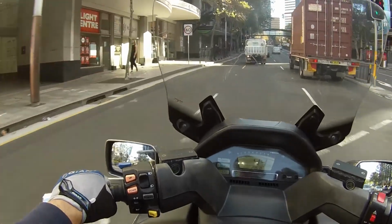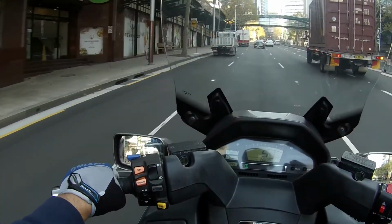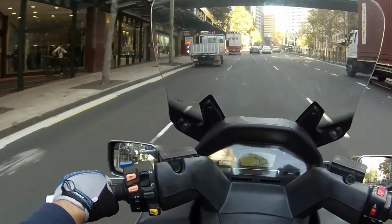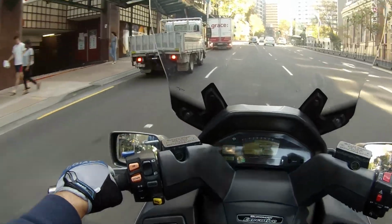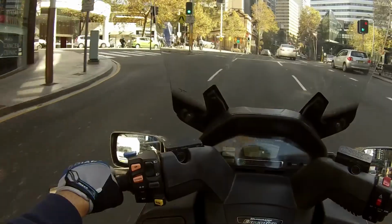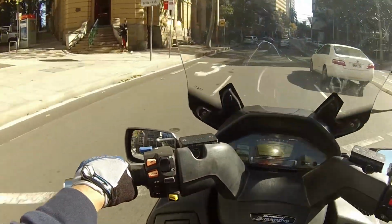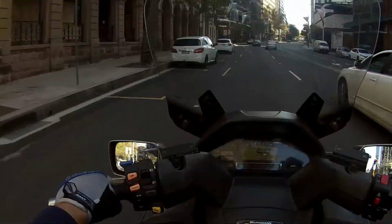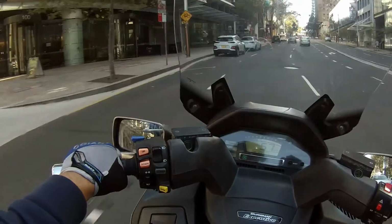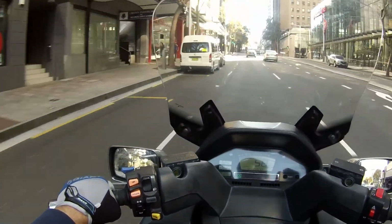My only concern would be if you're a tall rider over 6 foot, this is a better bike than the Silver Wing, because it has slightly bigger wheels and it's a little bit taller to ride. It's got a higher center of gravity. But if you're about 5'7" to 6'3", the Honda Silver Wing is also a perfect bike that will cater for that range in height. So there's just nothing in it.